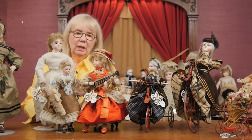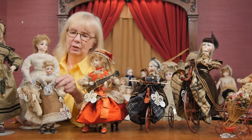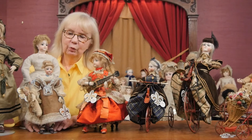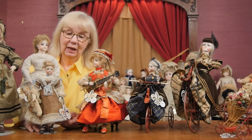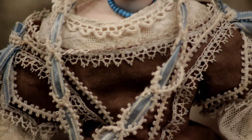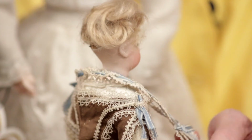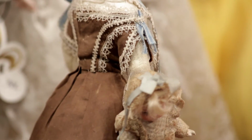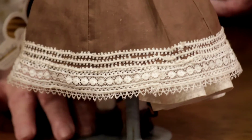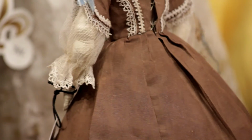Now, the classic example of the Gaultier fashion would be with the kid body. And here we have one that I find particularly sweet because I think her costume is absolutely extraordinary. And she's such a rare little size. It's so wonderful to find her this way. She has a little extra detail of a little purse hanging around her neck. She has the turquoise jewelry. And she is holding another one of these wonderful little children with the original bunting.